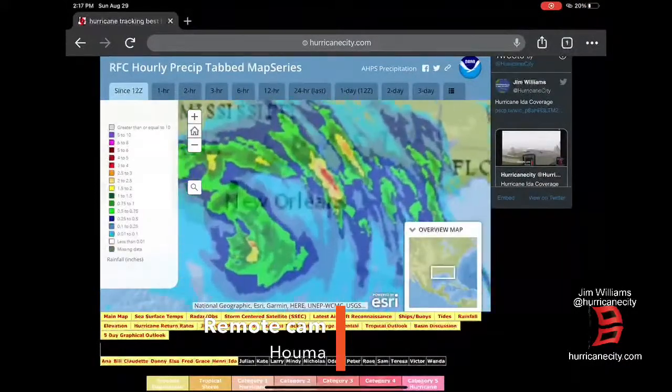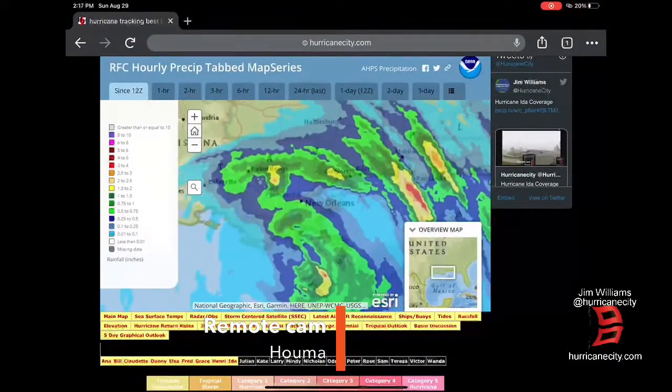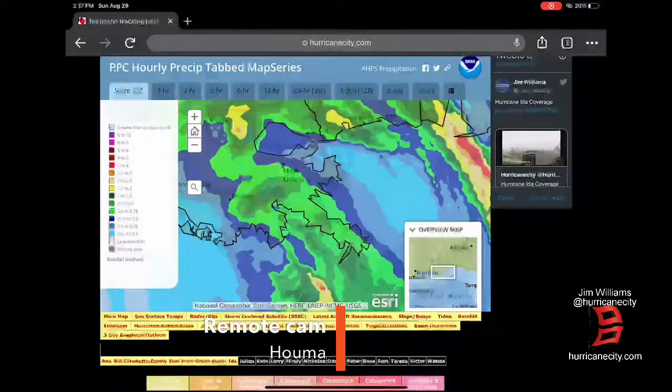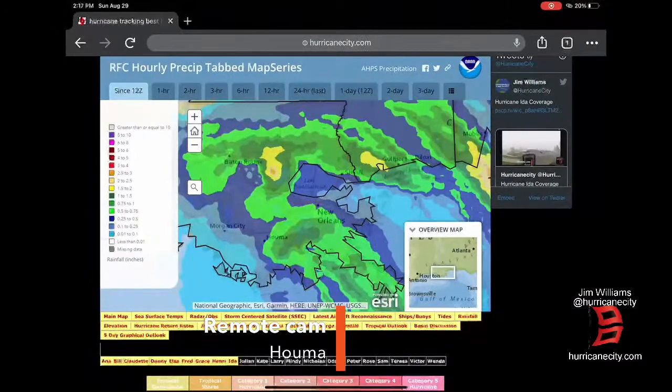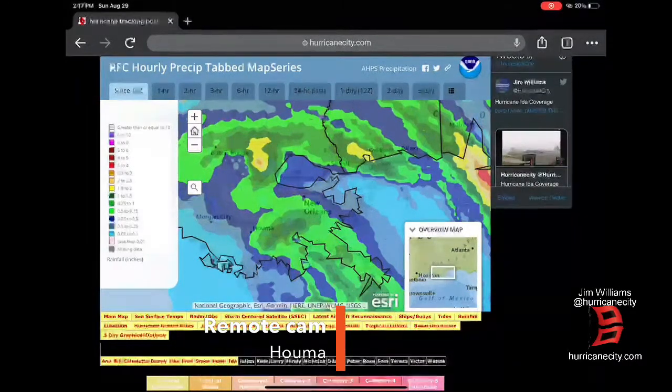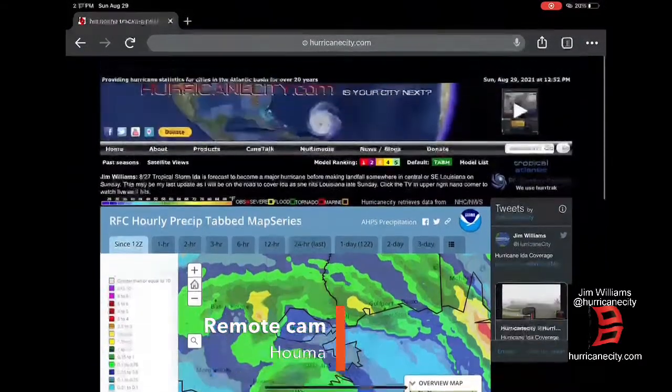All right. Updated rain totals. We've seen up to an inch of rain just east of Houma. Over toward New Orleans, up to a half an inch. It's got to be a lot heavier down in the Grand Isle area. I mean, they're showing a half an inch, but they were pounded down there. Heaviest rainfall so far is east of Baton Rouge, anywhere from 2 to 4 inches. Oh, we'll keep track of this. So let's hit the Twitter feeds.